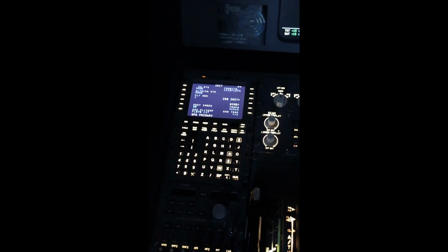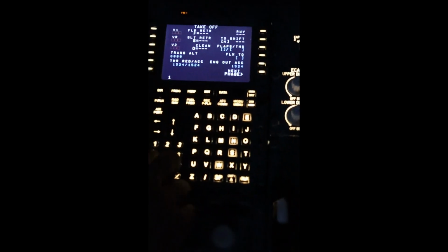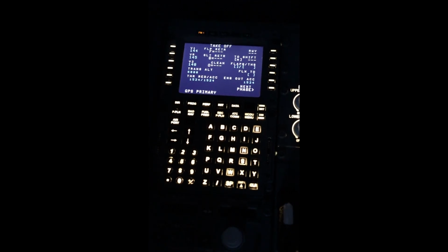From here, we input the departure runway, runway 06, and select the associated standard instrument departure, or SID. In this case, we choose the appropriate SID based on expected traffic and weather conditions. With the departure set, we begin inserting en route waypoints. These points define the lateral navigation the aircraft will follow. Each waypoint is typed into the MCDU and confirmed with the insert key.